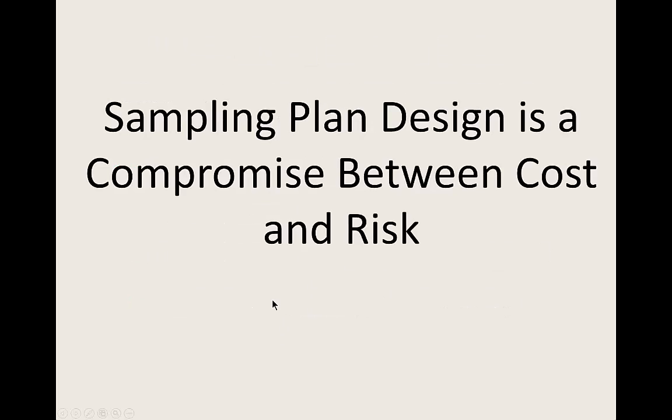So I want to close out this session and just say again that there is no perfect sampling plan. Sampling plan design is generally a compromise between cost of the plan and the level of risk. There's only so many resources when you're trying to design a sampling program, so it's a matter of how do you minimize the risks as much as possible for the resources that you have on hand.